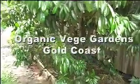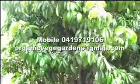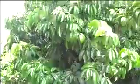Why pay $10 a kilo for lychees in the shop? Here's a beautiful lychee tree in the backyard garden and it's only 4 years old. And this will give you buckets of lychees every Christmas.